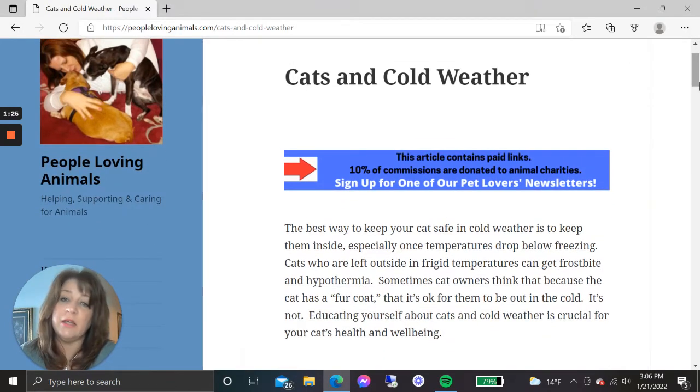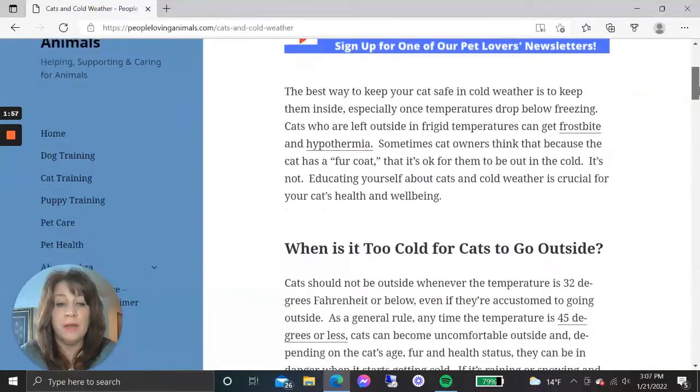First of all, the best way to keep your cat safe and warm in the winter is to keep them inside, especially when temperatures drop below freezing. Cats who are left outside in frigid temperatures can suffer from frostbite and hypothermia. Hypothermia can be fatal for your cat. Sometimes cat owners think that because the cat has a fur coat it's okay for them to be out in the cold, and it is not. Educating yourself about cats in cold weather is crucial for your cat's health and well-being.